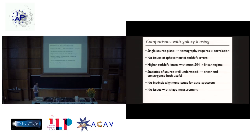Just before I do that, let me say a few words about comparisons with galaxy lensing, because obviously in this conference we've got CMB people and large-scale structure people familiar with galaxy lensing. One of the negatives of CMB lensing is you have a single source plane, right? It's the last scattering surface. So you see everything in projection. If you want to do anything tomographic and see how things are changing in redshift, you've got to cross-correlate with something.